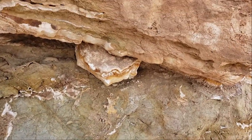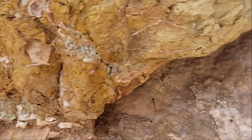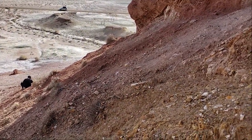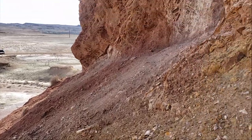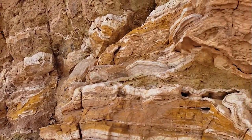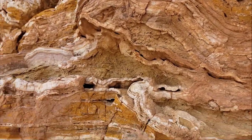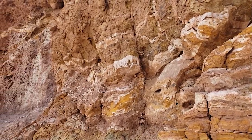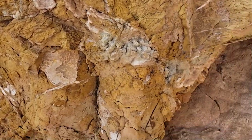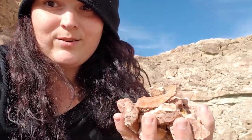Insane. And a really cool rock, which it's probably holding that whole thing up. But I'm in a very precarious position right here, so I think I'm gonna start heading down. But oh my gosh, look at that. It's gorgeous. It's awesome. Losing grip on my feet.